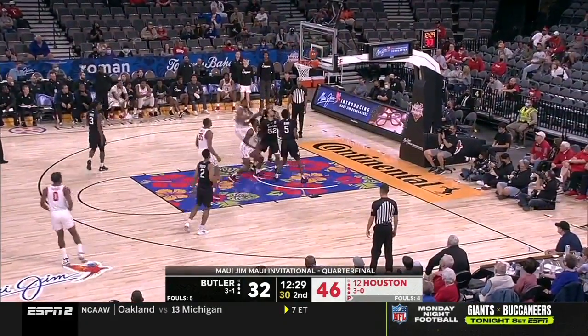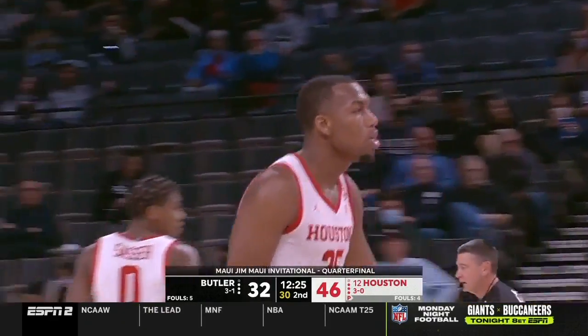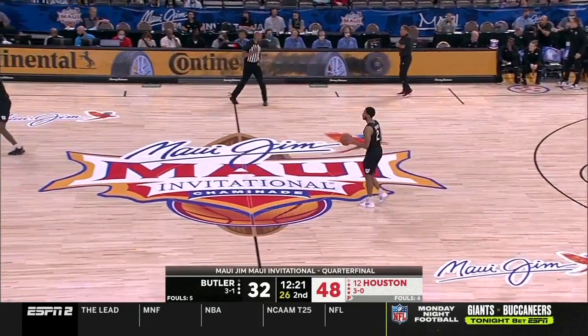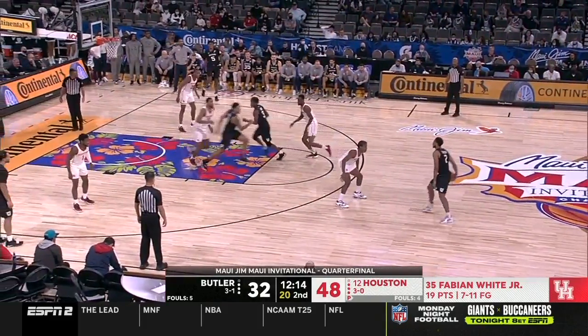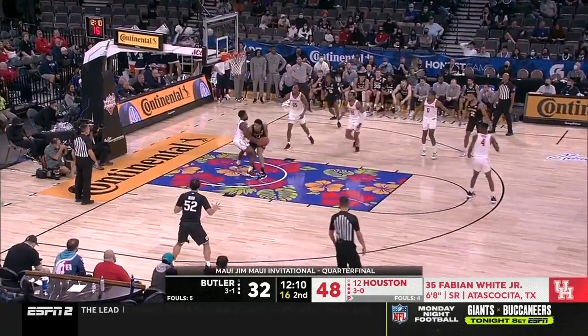That is White's go-to move. Start on the left side of the court, drive it into the paint with a running jump hook. First look is into the middle. Kelvin Sampson asking Kurt Smith, why no foul? I mean, there's so much contact. But the easy answer is because we didn't blow the whistle. White has tied his career high now with a 19.